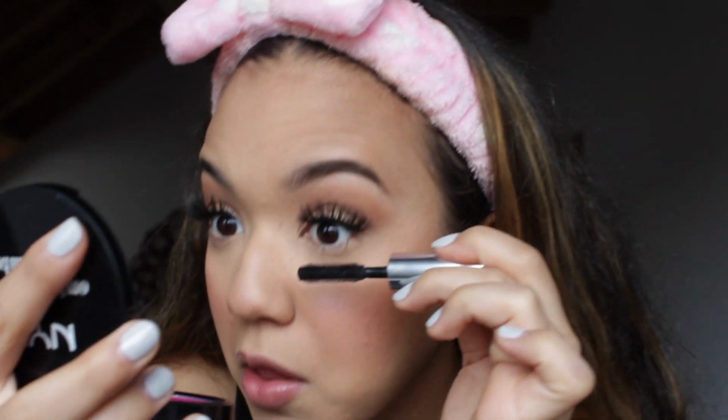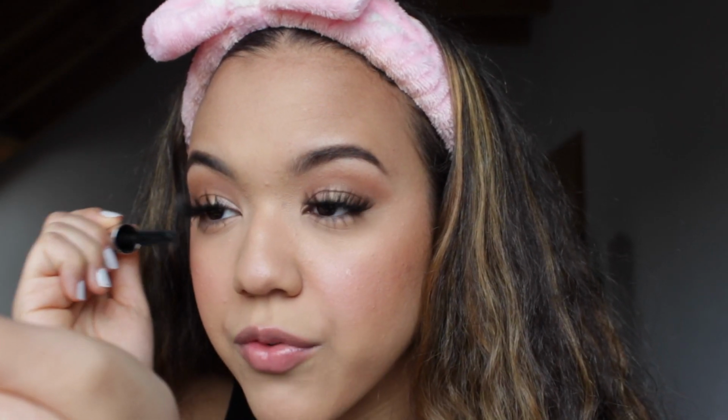I forgot to put mascara on my lower lashes, so let me do that really quick. Testing mascaras, what really matters is how it looks on my lower lash, because I cover my lashes with fake lashes anyways. So this is the finished look for the IPSY Glam Bag. Am I a little bit disappointed in some of the products? Yes, but did the look come out fine? It really did.